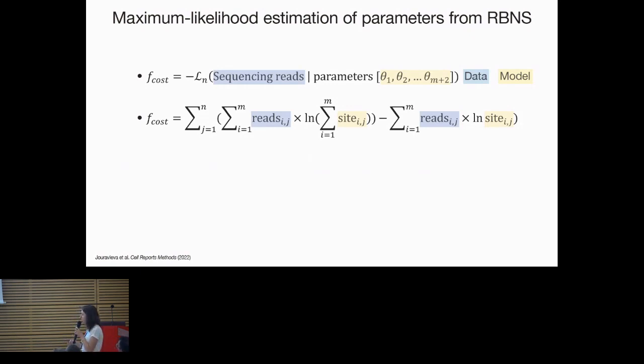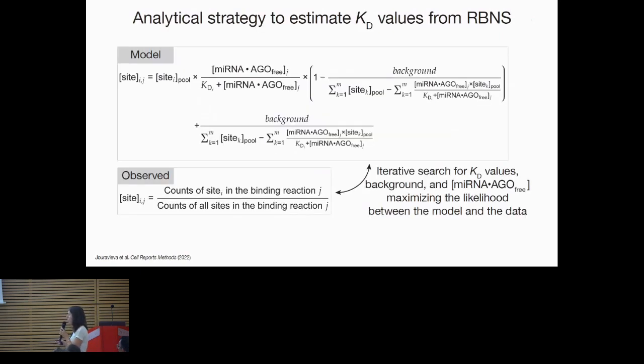And to facilitate optimization, we supply analytically computed gradients. And everything is implemented in Python and runs pretty fast. So just to show you how it looks, the predicted concentration of recovered site i is a pretty simple formula which has the KD values that you are looking for, as well as the background non-specific binding, as well as the free concentration of microRNA-loaded complexes.